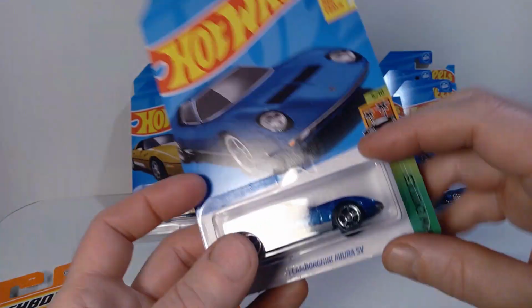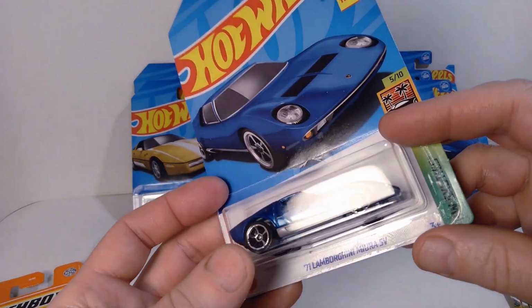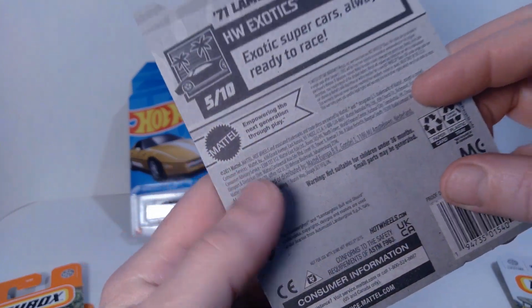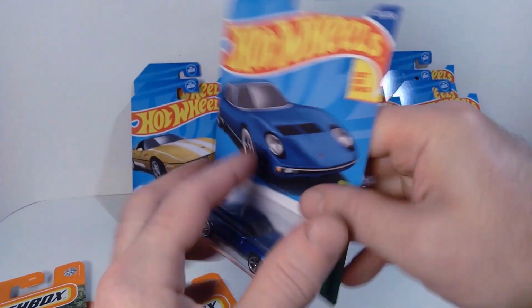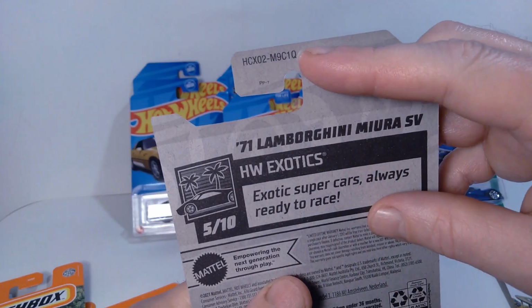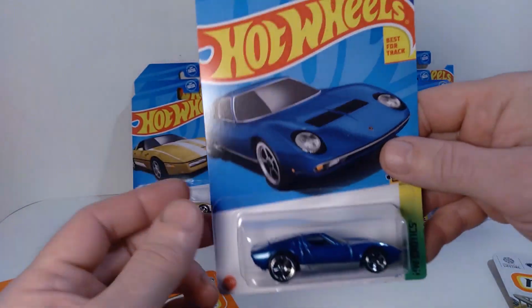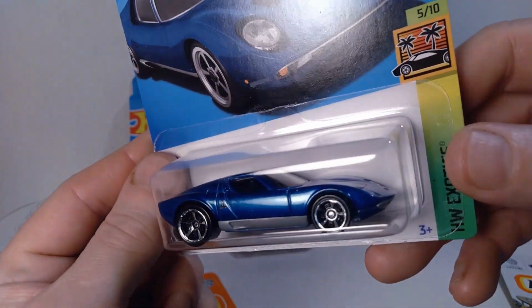This is a Lamborghini. And I believe this is from last year as well. You can look at the back here, 2021. So I'm guessing this is from the Q case. So that would be, I believe, the last case of last year. So this is a very cool looking Lamborghini.